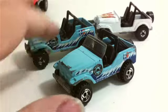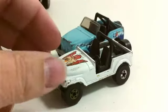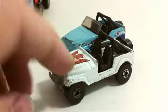This one, it's another one from a pack. A lot of them came in packs. The white one here is the older one. It's from 82. So even though once you give them to kids and they start playing with them, they look like they came from the same year. This guy's a lot older.